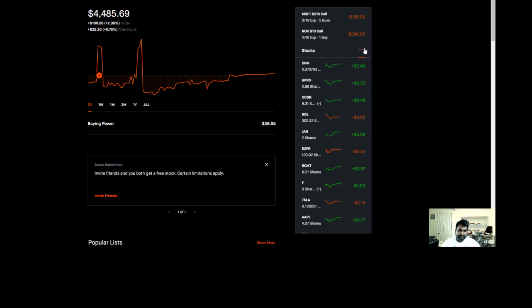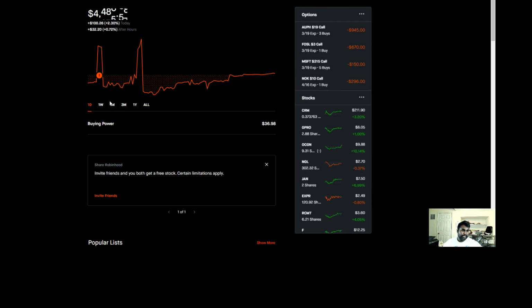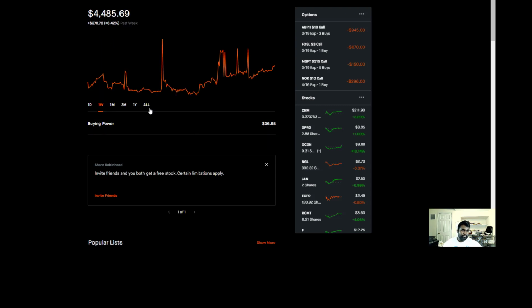You can also see, this is how you can see today's return, total return, equity. This is how much money I have, with the last price, and then how much it changes. It goes up and down, and it gives you a chart of how your account has been doing over time.